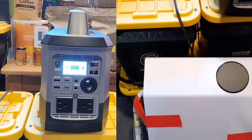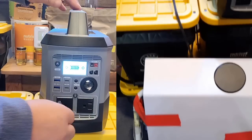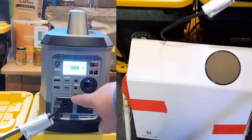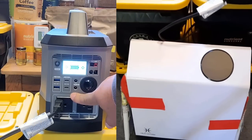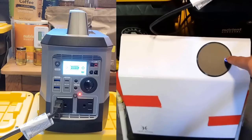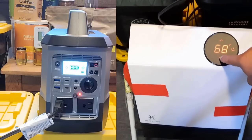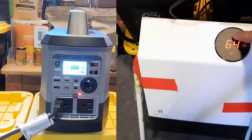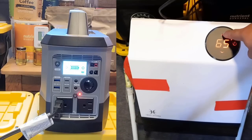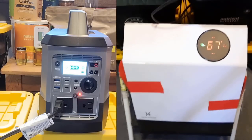So let's go ahead and plug it in and see if it'll at least run on low and see how many watts it's using. Let's go ahead and turn on our AC. And let's go ahead and turn on our heater. Okay, nothing's happening. Let's see if it's too low. Maybe it's too low. Okay, let's turn it up a little bit. Okay, there you go. It's turned on now.